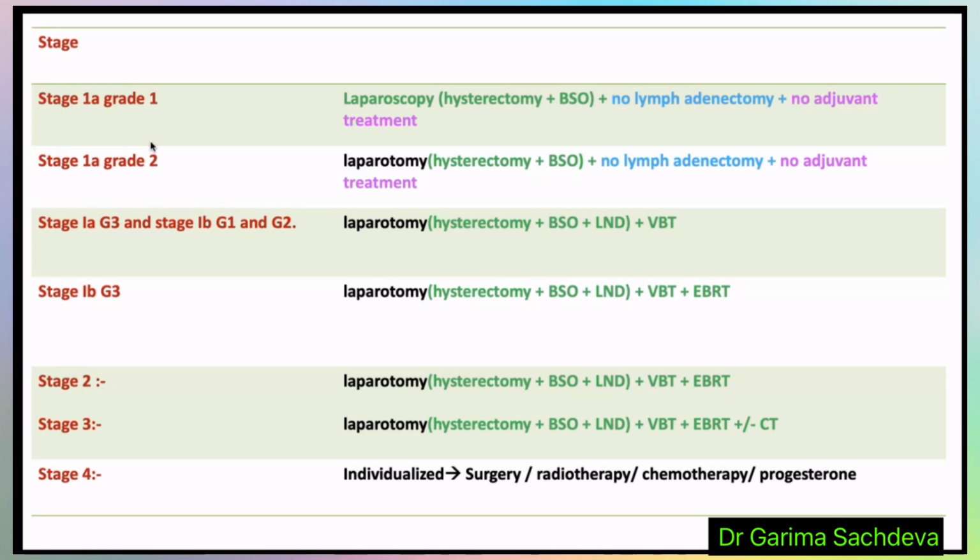Why? Because it is spread more, no? So you do not want more spillage of the cells, so that's why you do laparotomy. But you do the same surgery. You remove the uterus, you remove tubes and ovary. No lymph nodes need to be removed. No adjuvant treatment is required. What is VBT? Vaginal brachytherapy.